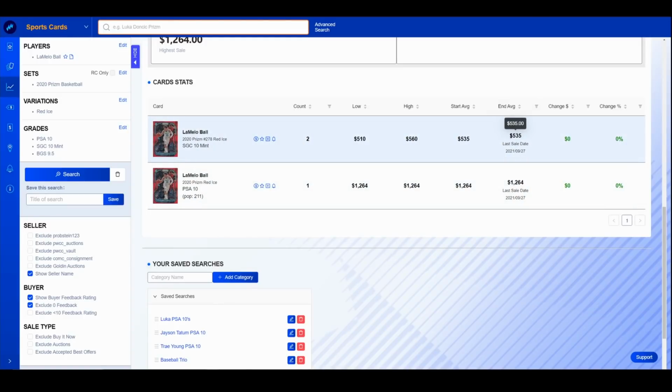Now, I can already hear what the SGC people are going to say. You can't sell SGC at auction. Here's my response to that. I'm going to take SGC out of it. If the response is to whatever grading company you choose to use, you shouldn't run them at auction, you should sell them at best offer, buy it now only.